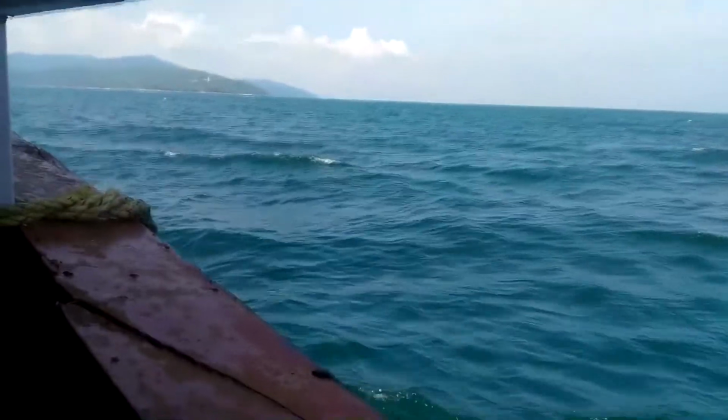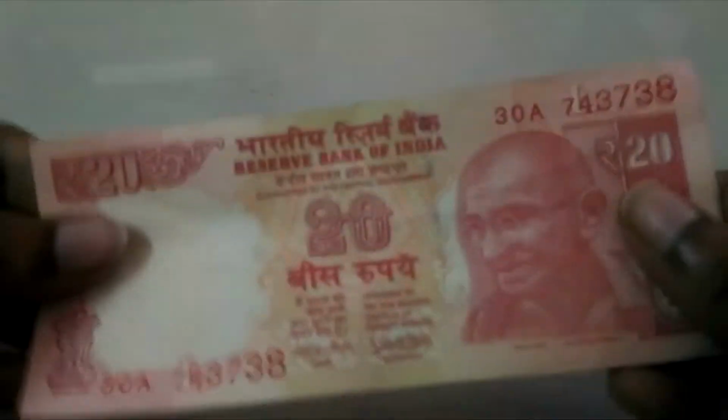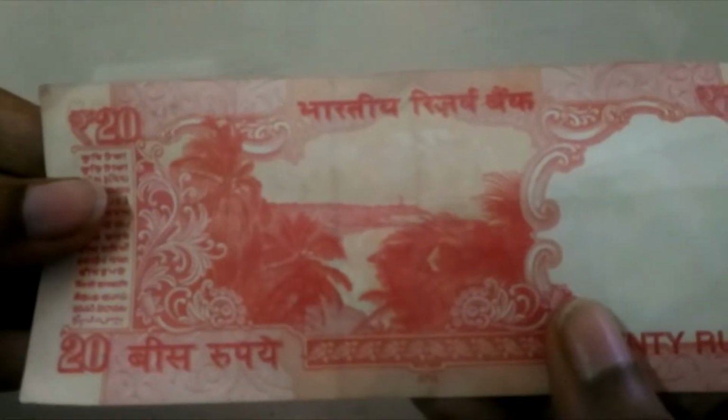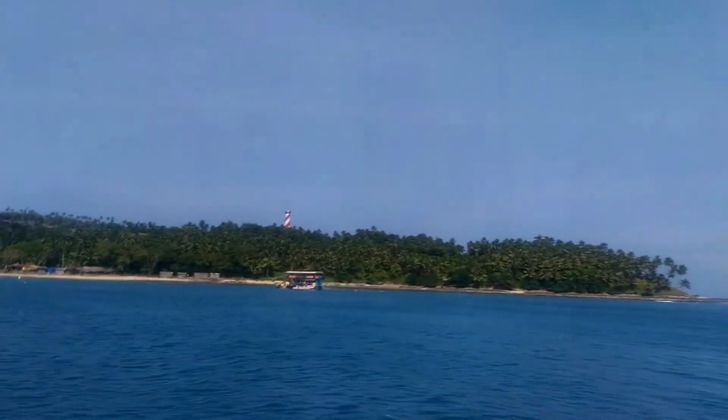We left from Ross Island and proceeded to the next island, the island which every Indian has seen. You must be wondering where? Well, on the back of the 20 rupees note, the island picture, that's the North Bay Island.